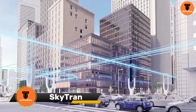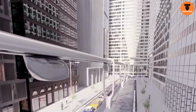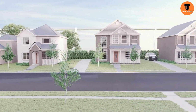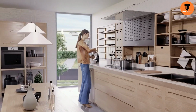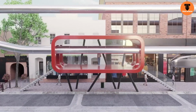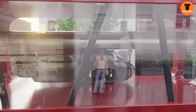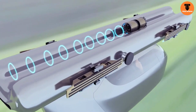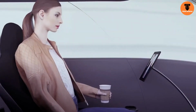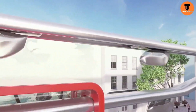Skytran. Imagine soaring above traffic in your own personal pod. That's the future Skytran is building. This revolutionary system uses magnetic levitation to glide lightweight, two-passenger pods along elevated tracks. Originally proposed by inventor Douglas Malowicki in 1990, Skytran is now being developed by Unimodel Inc. with support from NASA. These sleek pods are powered by electric currents that let them travel almost silently, with minimal friction and zero emissions. It's not just about speed, it's about redefining urban travel.